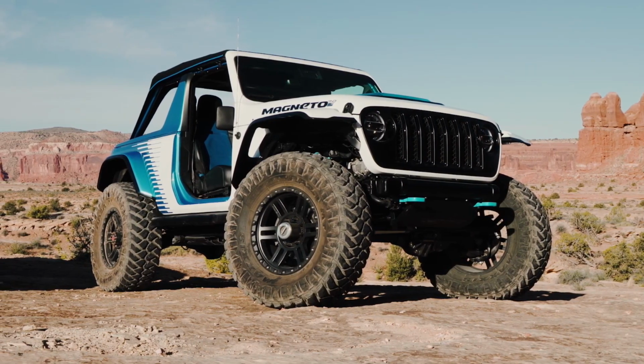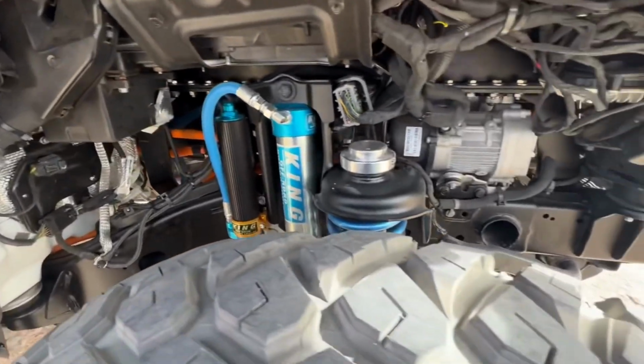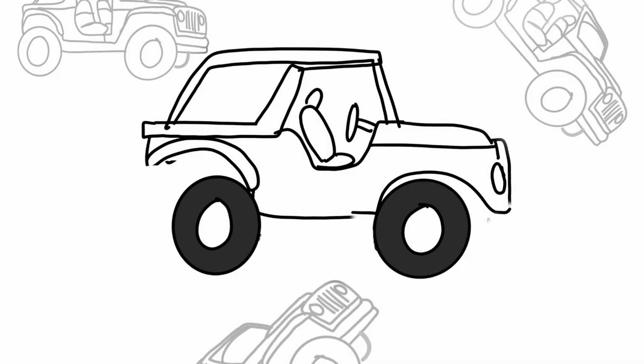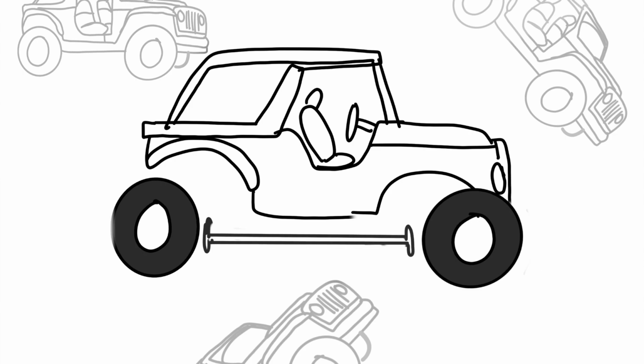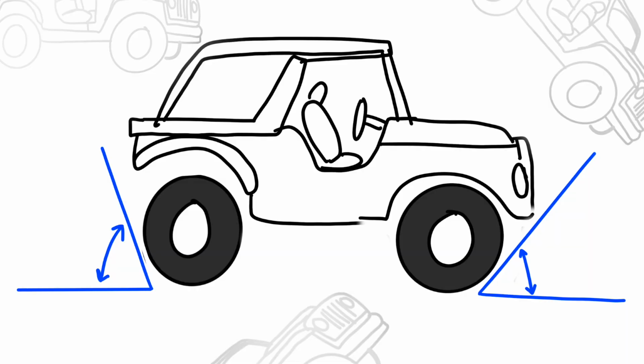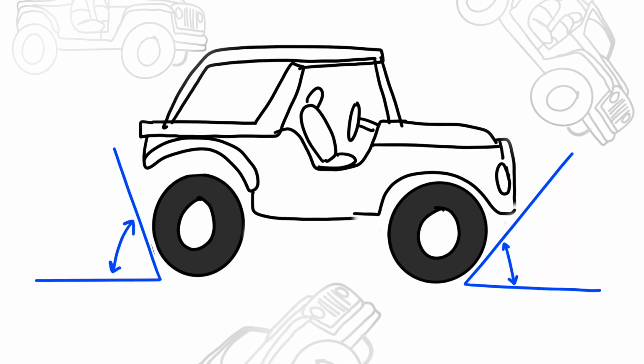The two-door Magneto that Jeep was showing off in Moab came with King shocks, a 3-inch lift kit, and 40-inch tires. They pushed the front and rear axles out 6 inches from what the current Wranglers are, adding a total of 12 inches to the wheelbase. This gives them an awesome angle of attack and departure.